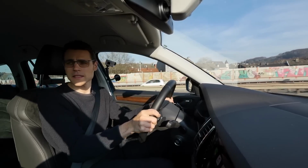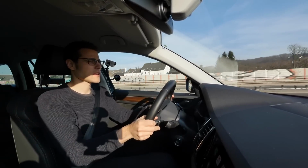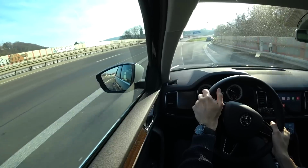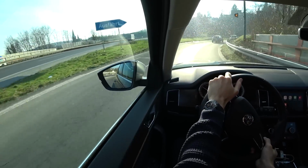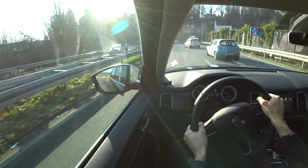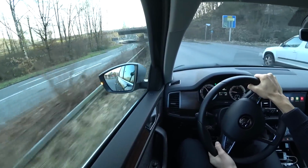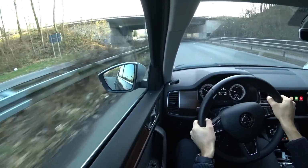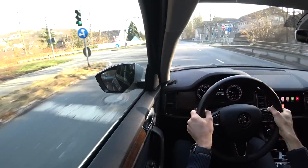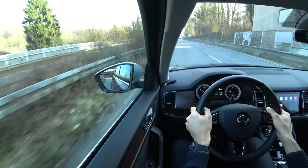Yeah, ACC keeping the distance quite well. Now when the truck is gone, it is accelerating again, but I can always cancel that by hitting the brakes. Also, this ACC is reducing the speed until 0 kilometers an hour. That's good to know. And what is not optional like this ACC is the AEB, the autonomous emergency brake, included in this front assist. And that one is the city emergency brake. So if something goes wrong in the city, at least you have this safety net to save you, standard equipment for all Skoda Kodiaq.